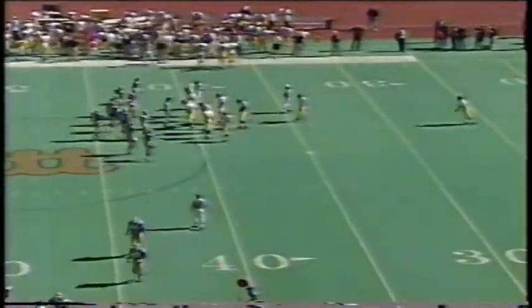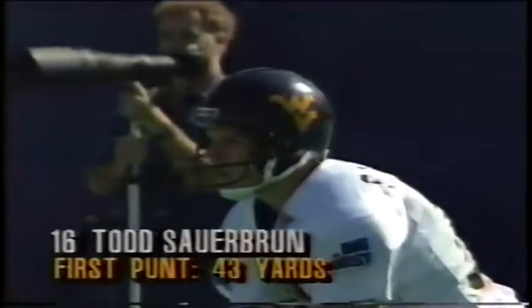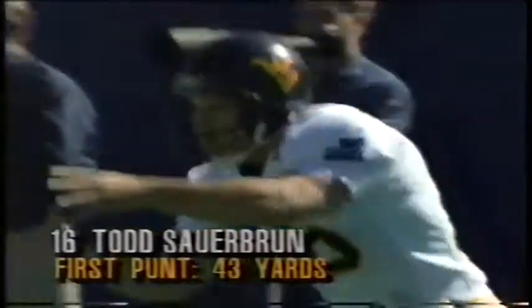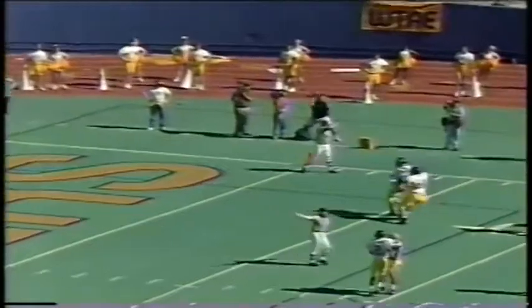So Sauerbrunn gets a chance to punt it here. It's only his second punt today. Denoris mostly deep, and he may not be standing deep enough. He's at his 16-yard line. Oh, that's a gorgeous kick. Oh, 4 yards deep. That is ridiculous.